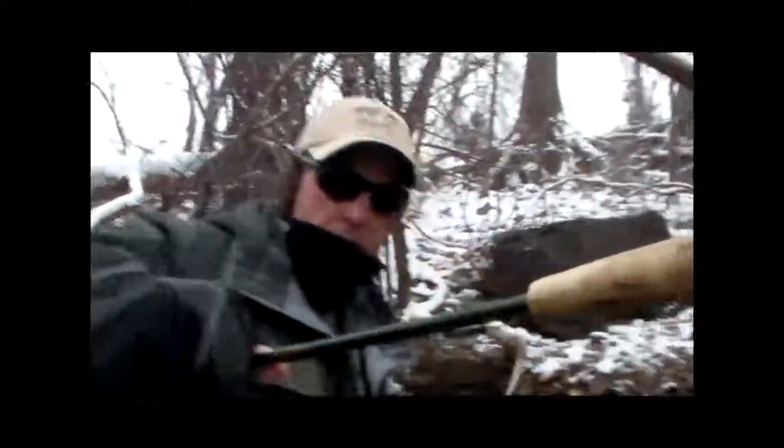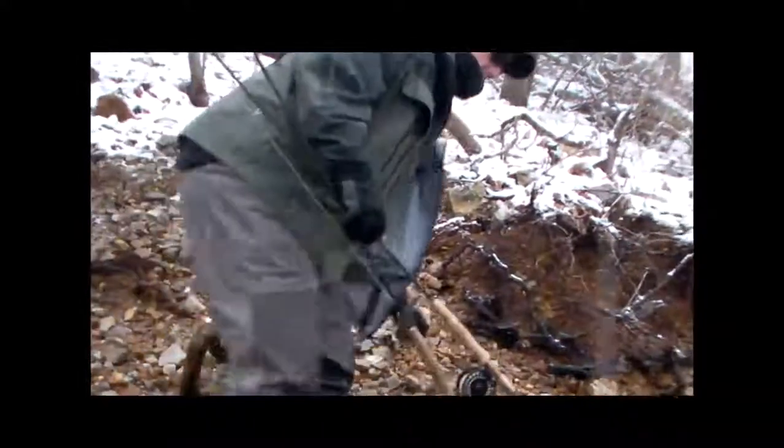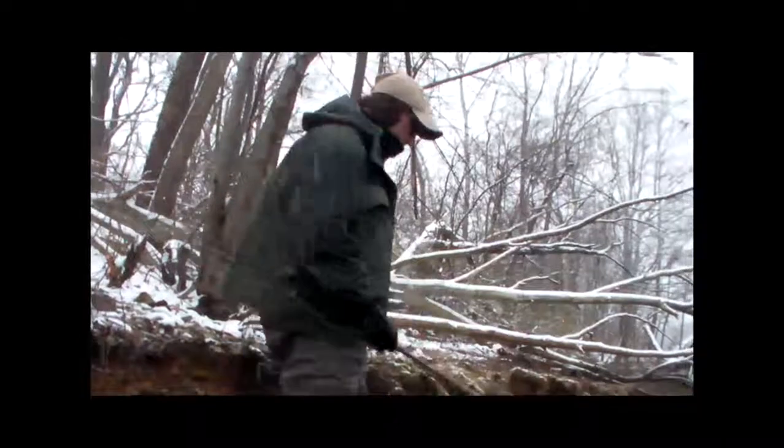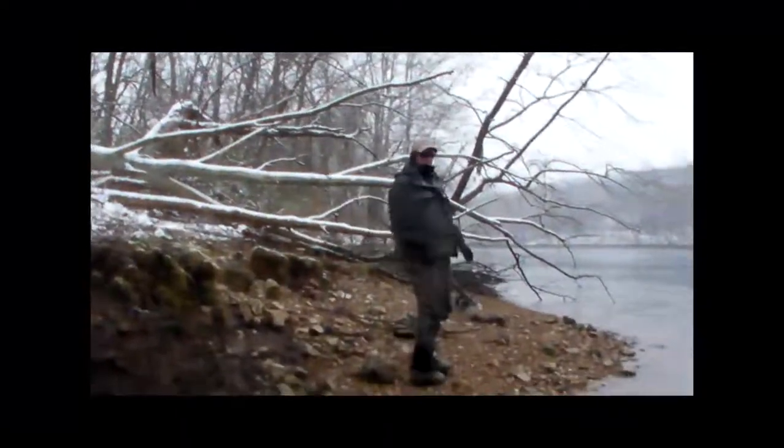The shad pattern, dead drifting style bank fishing. That's what we're doing today. Just being a guy on the bank. It's been a while. It does help to have a boat though.